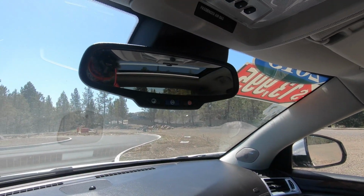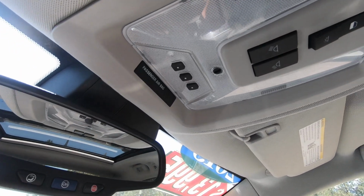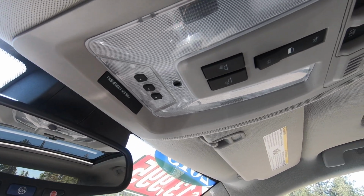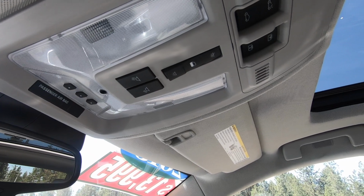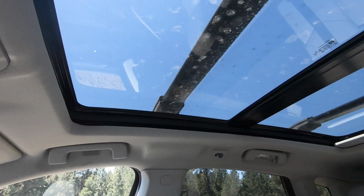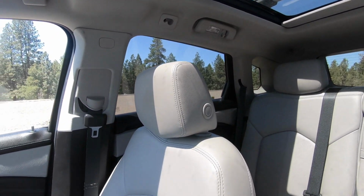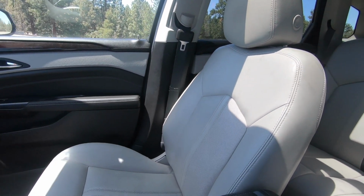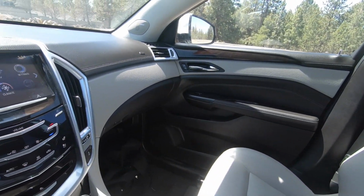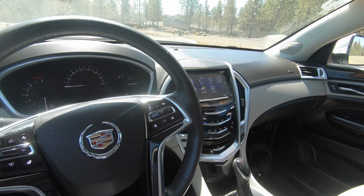We've got OnStar integrated into the mirror. You can program up to 3 garage door openers into the vehicle. It's also got controls for the lights here, and then for that large panoramic sunroof, which really creates a nice cabin. Seats are very comfortable, and as I mentioned, just the overall design of the interior of the SRX is very well done. I'm very impressed with what Cadillac's done here.